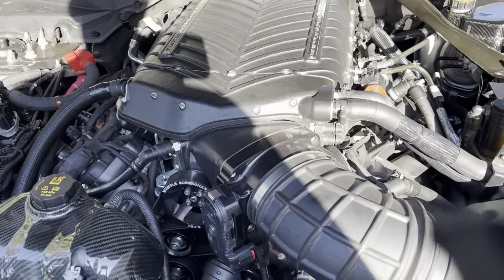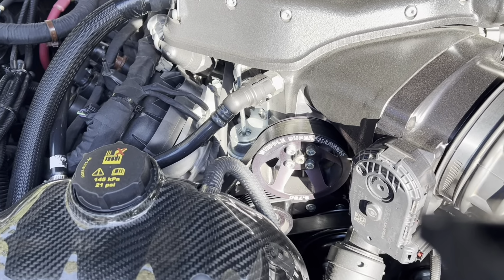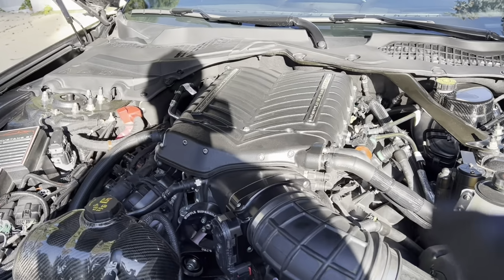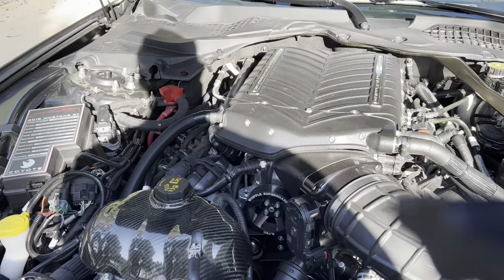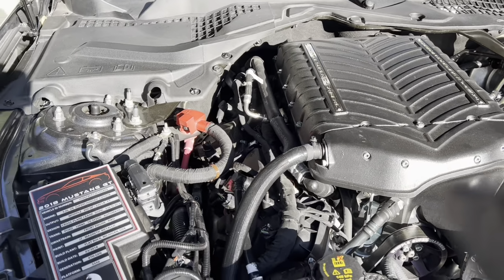This Whipple has the 132 millimeter throttle body, and I'm running a 375 pulley. It has been custom tuned by Premier Performance here locally. Shout out to them. They did a fantastic job. The car makes 900 horsepower at the crank, which was about 780 at the wheels.